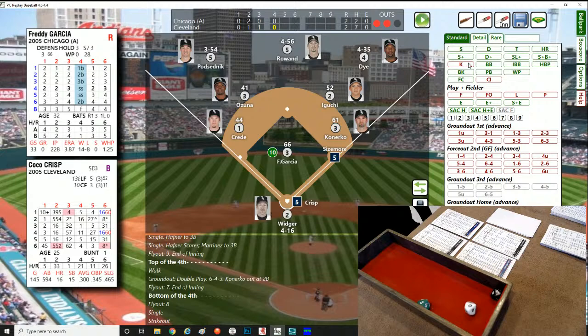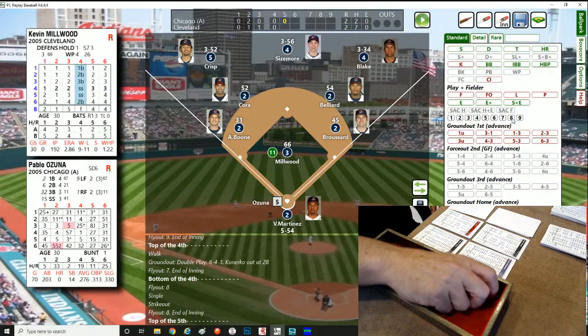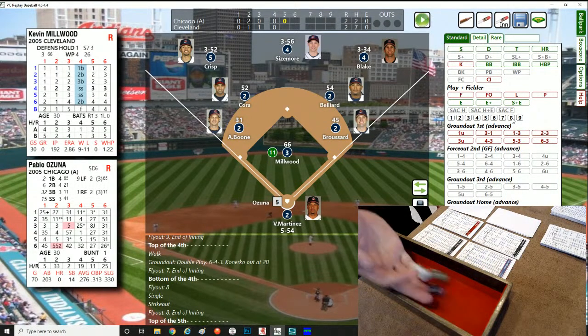603. He'll be lefty, 603. That's an easy fly ball to center field. So easy fly to center field, and that'll do it. We go to the 5th, still tied at 2. Kevin Millwood against Pablo Ozuna.